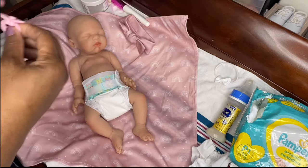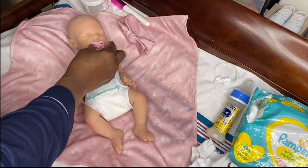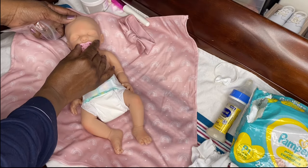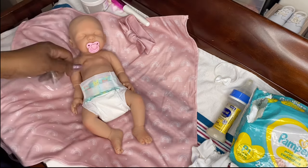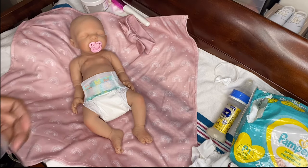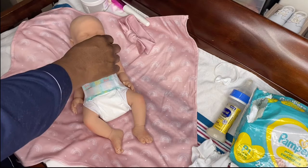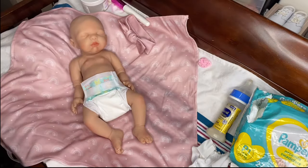So this is the passy that she came with. It's a little pink heart. It's magnetic also, and it fits her little face as well. I think the ones in the box, the magnet is even stronger than this one that she came with. Like they really just went straight to her mouth, the ones in the little box I bought. So I'm kind of glad I bought those, because they actually fit her little mouth even tighter than the one she came with.